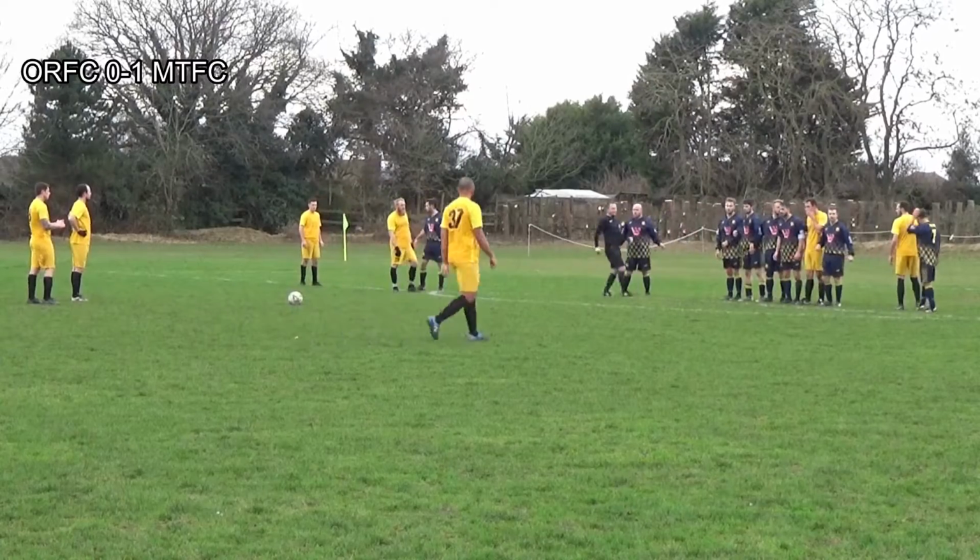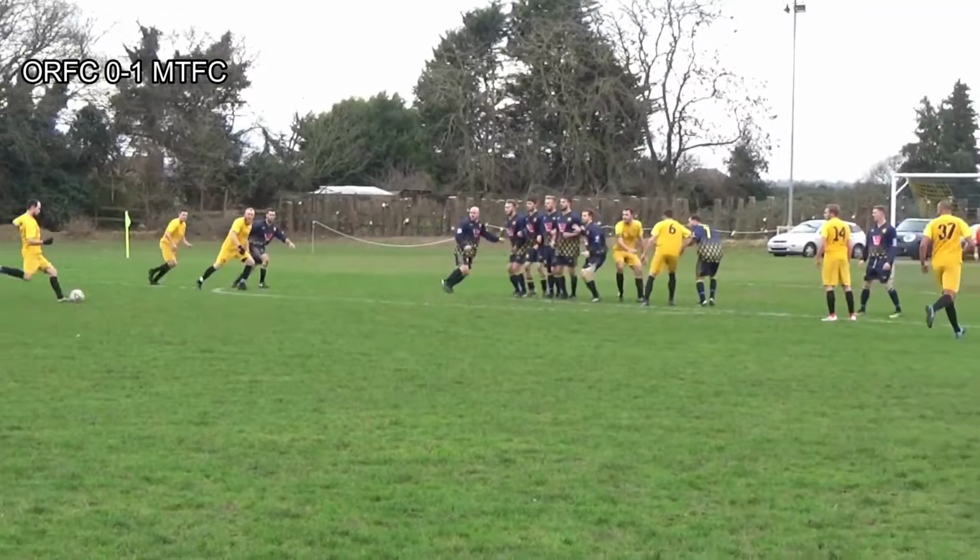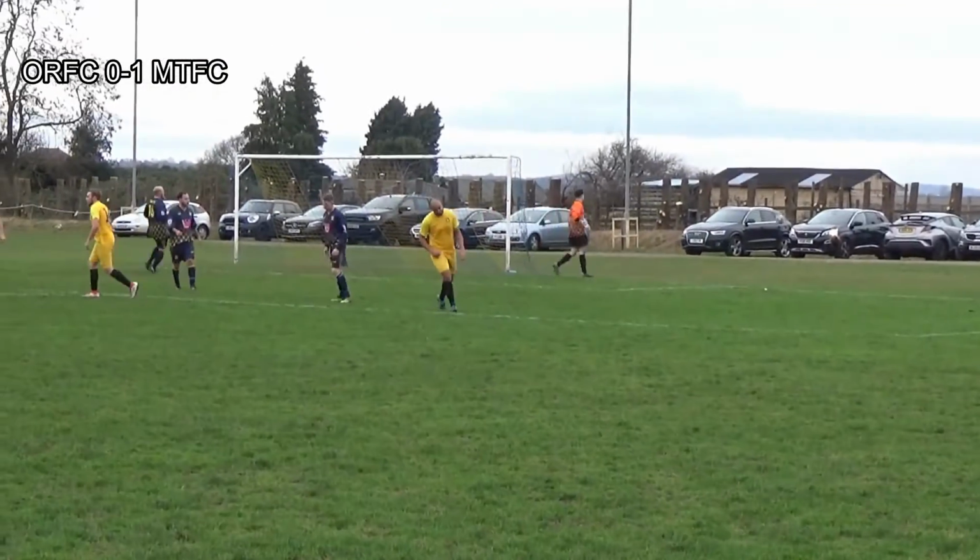From the resulting free kick, we've got Dean Lillis and Luke Rowland still over the ball. Dino looks like he's going to step up here as a go, and unfortunately he's just gone over the bar.